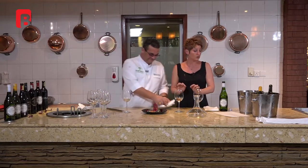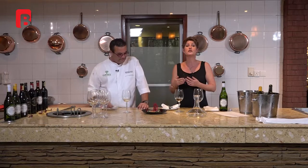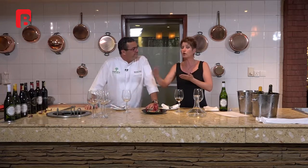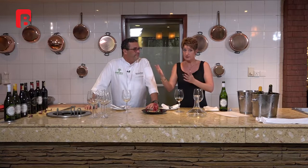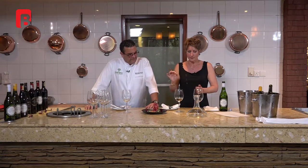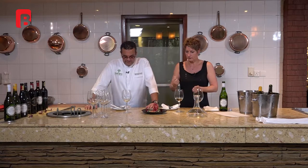I think Vergelegen is an estate that produces its wines for the long term. So this Sauvignon Blanc will also be beautiful in 5-6 years and maybe in 10 years. So these wines need a little bit of air. They need a little bit of a shake.